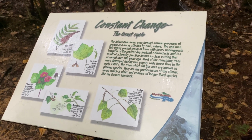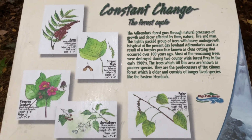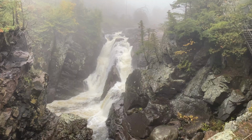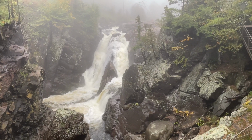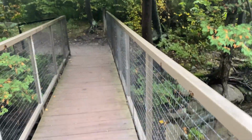Let me do this one more time without you. Let me just get this one more time on camera for everybody to read. All right, we're moving out. This is pretty much it, the last of the remaining views. We are crossing this little bridge here. Last bridge.